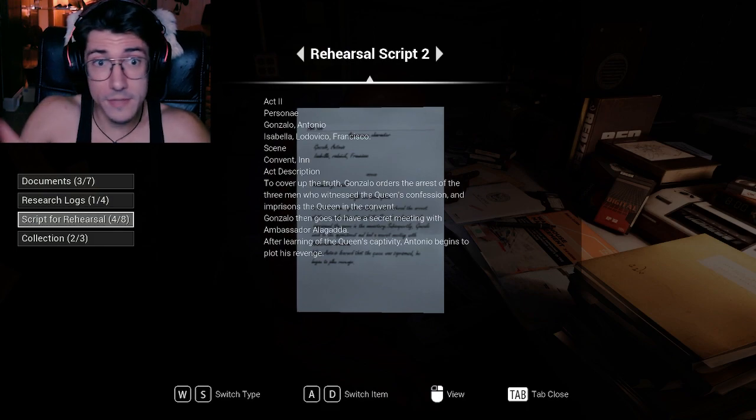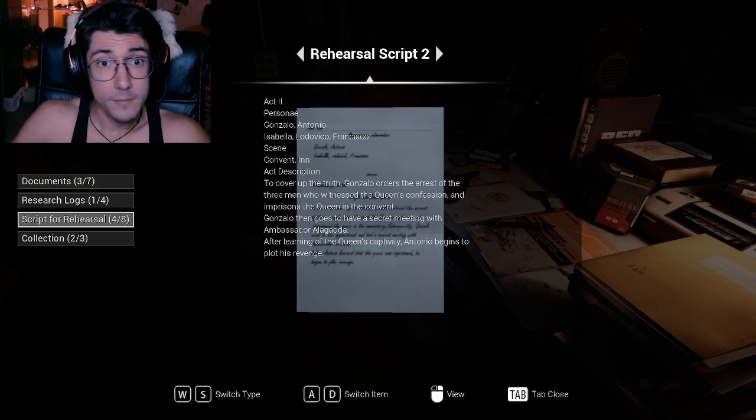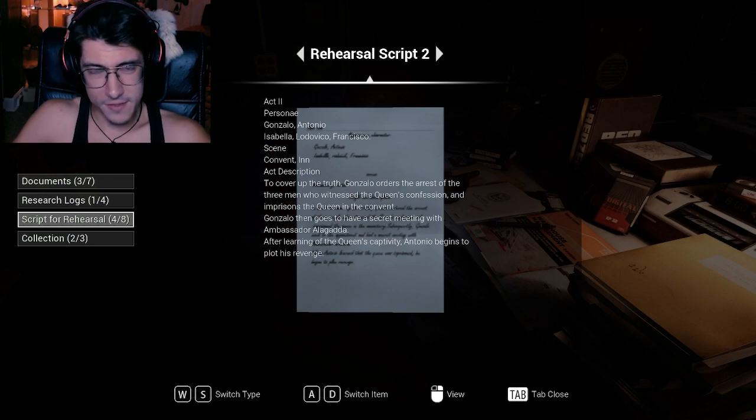So did all the foundation at this site just turn into mannequins or something? Or did they reenact the play? Or both? Could be. Act 2. I probably should write this one first. This is... I skipped ahead. Gonzalo, Antonio, Isabello, Lodovico, Francisco, scene, convent inn, act description.